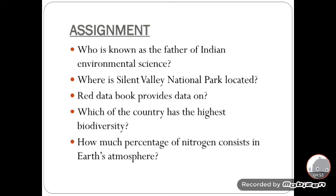The first question of the assignment today is: who is known as the father of Indian environment science? Second, where is Silent Valley National Park located? Third, Red Data Book provides data on what? Fourth, which country has the highest biodiversity? Fifth, what percentage of nitrogen is there in the Earth's atmosphere?